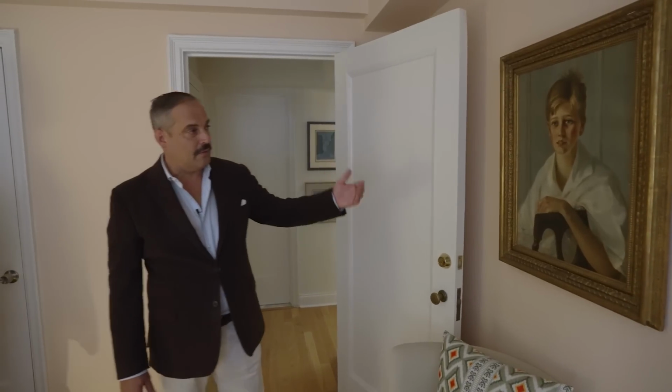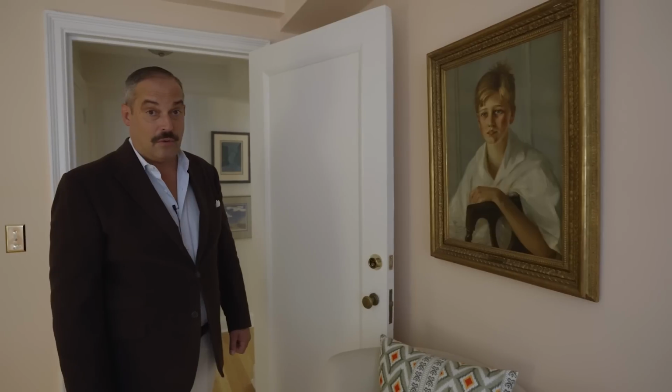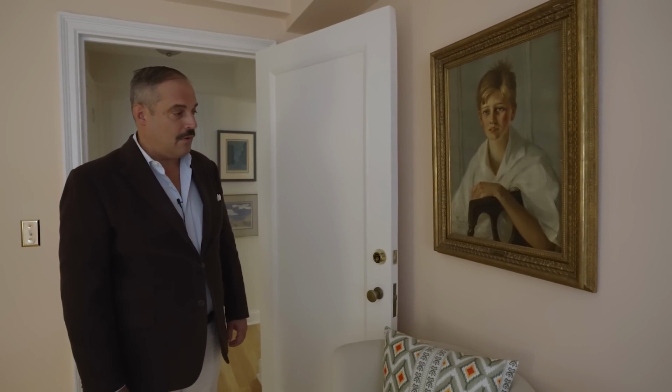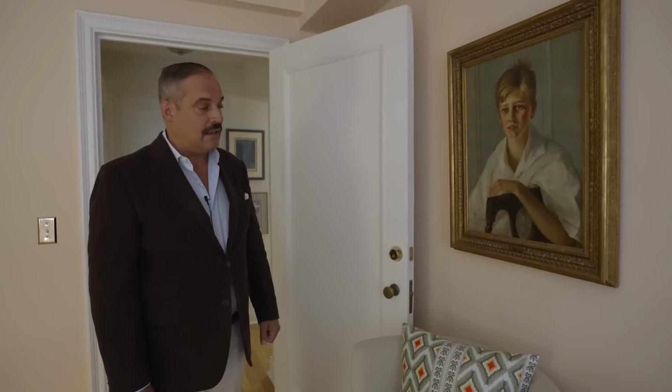This one is a portrait of John Roosevelt, the youngest son of FDR and Eleanor. And I was born in Hyde Park, New York, where the Roosevelt home is, Springwood. And this painting actually, I believe, was at Val-Kill. It was a treasured possession of Eleanor Roosevelt, and she gave it to her son, John. This painting also reminds me of my first dinner in New York back in the late 90s.